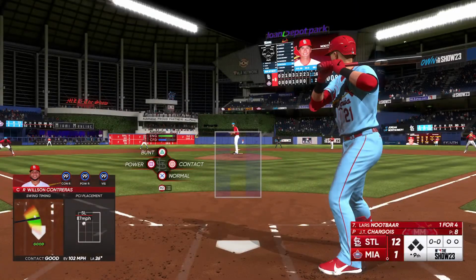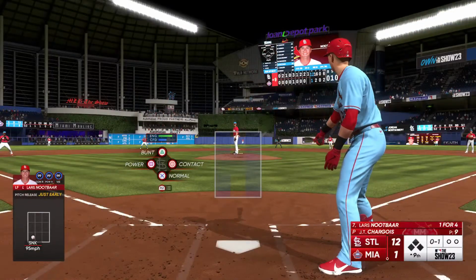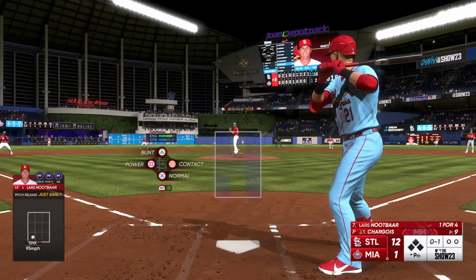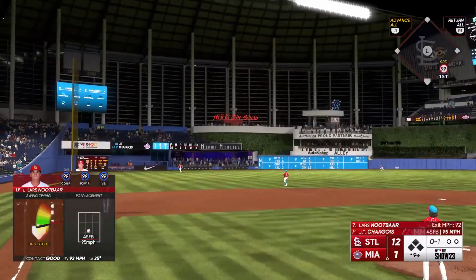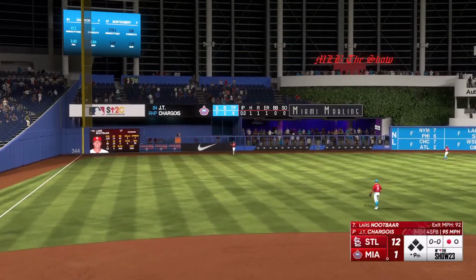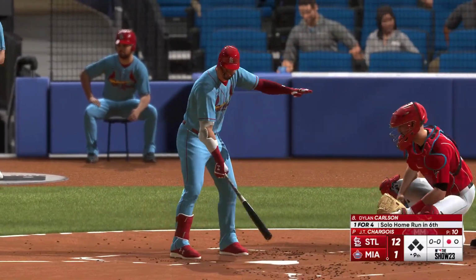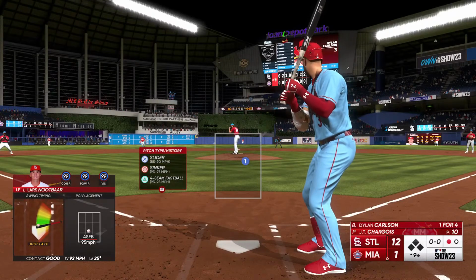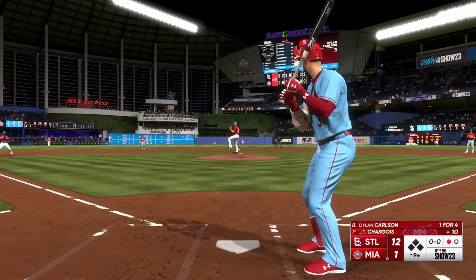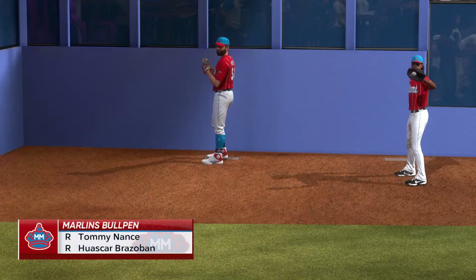And up next for St. Louis, Lars Nootbaar. Hey. 0-1. All ones that count. And the right-hander deals. In the air, left field. De La Cruz sizes this one up, puts it away for the out. The center fielder, number 3. So digging in, Dylan Carlson. And what a two-way player, not just offensively, but as good a defensive outfielder as there is in the game. First pitch, not close. Movement in the bullpen. Tommy Nance appears to be getting loose.